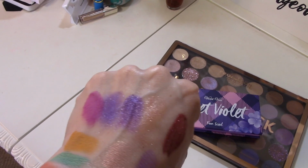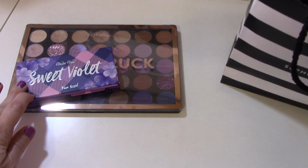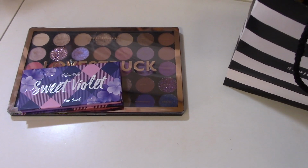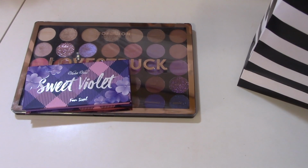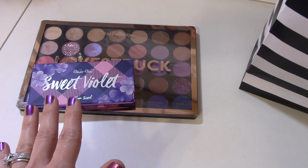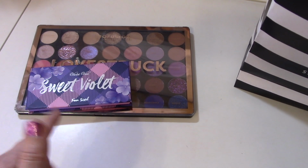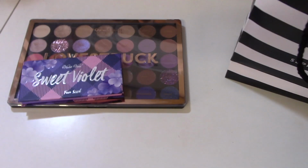That's the Sweet Violet palette, and I really have only used it once. So I feel like this week I need to use it some more so that I can really decide if I love it or not. It's very pretty, don't get me wrong, but based on first impression, I stand by my thought that her bigger palettes are still better quality. So there's that right there.